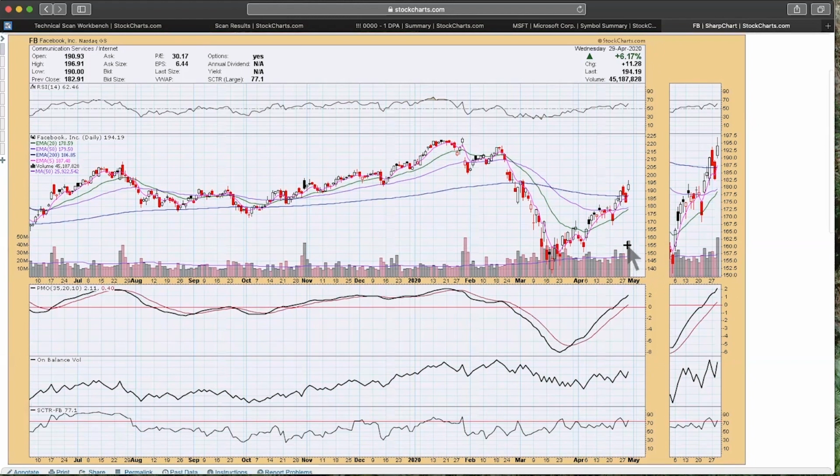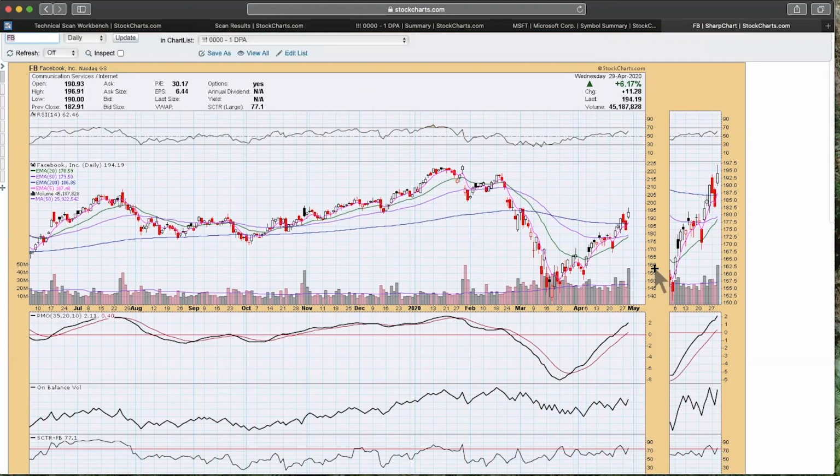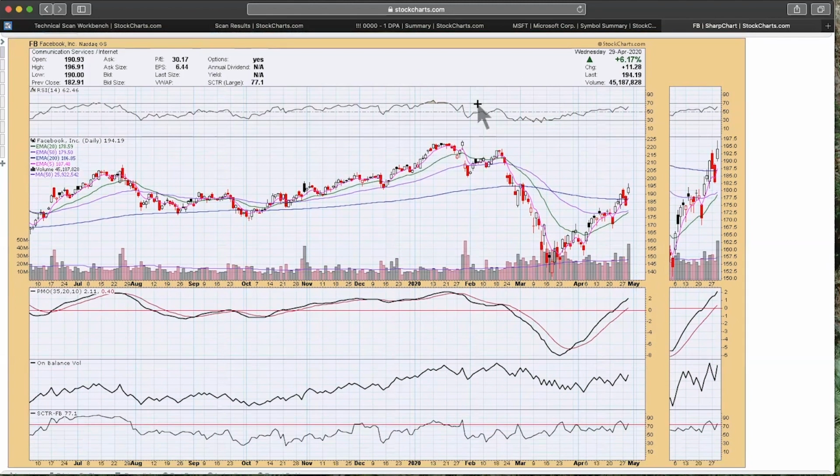I think the OBV is positive. Of course, you see the scooter is now moving into the hot zone, as I call it, above 75. That means that it has intermediate-term internal and relative strength. Look up the StockCharts technical rank, and that is what the scooter is. And you can find out a little bit more how that works.